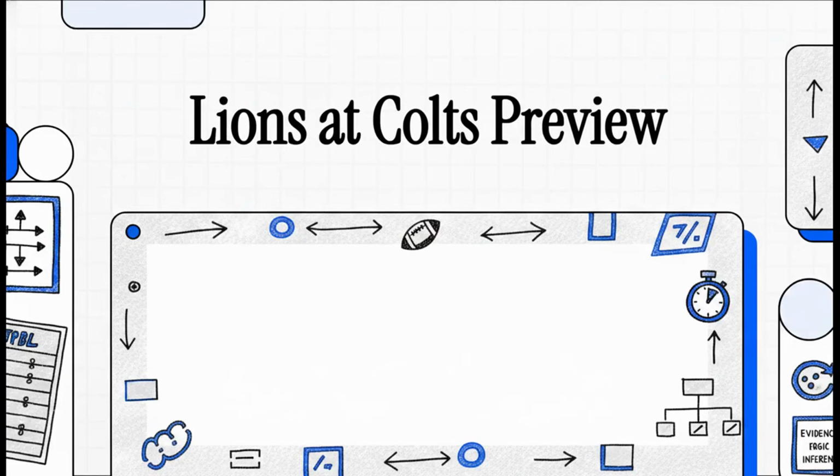All right, let's jump right into this preseason Week 3 clash at Lucas Oil Stadium. Welcome to this explainer where we are breaking down the Detroit Lions visiting the Indianapolis Colts. Now, you and I both know that because this is the preseason finale, we're dealing with some massive unknowns when it comes to snap counts and depth chart rotations.